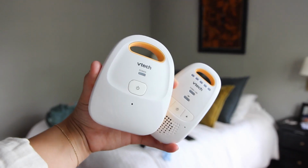The next thing I would recommend is a travel monitor. I don't know about you, but I don't want to have to bring and set up my monitor that's mounted to my wall from home. So I have this little travel monitor from VTech. It was $20 off of Amazon. The only downside to it is that it doesn't have video, so you can't see your baby when they're sleeping, but it's really great in a pinch.